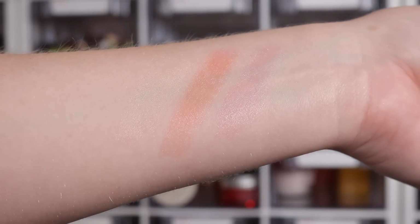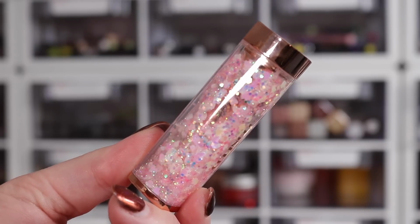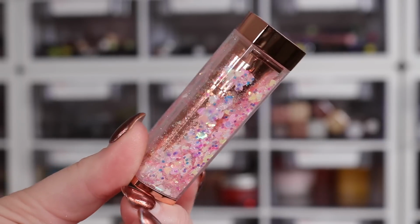Again, I still think that the formula on these lip balms is nice for sure, but the real stunning part about this is that packaging. It's so beautiful, so pretty. I highly suggest these if you're into cute packaging, you're into cute makeup. Like, these are so cute.